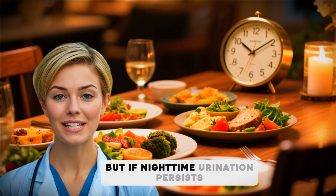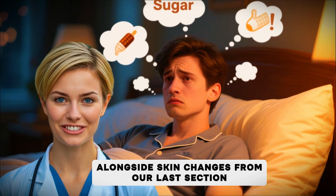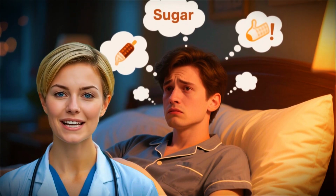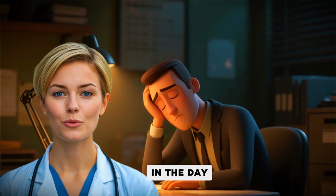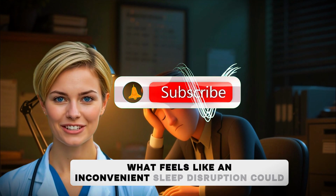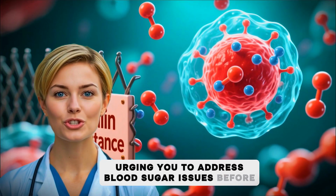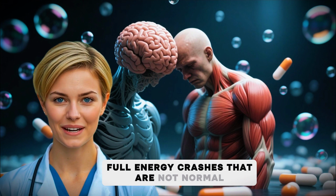But if nighttime urination persists alongside skin changes from our last section, combined signals strongly suggest insulin resistance. Cutting evening carbs, shifting larger meals to earlier in the day, and monitoring hydration timing can all help reduce symptoms quickly. What feels like an inconvenient sleep disruption could be your body urging you to address blood sugar issues before they escalate. 4. Energy crashes that are not normal.